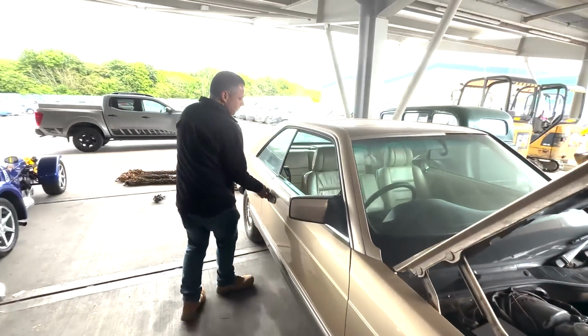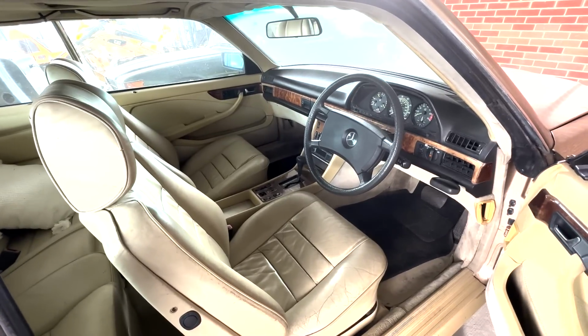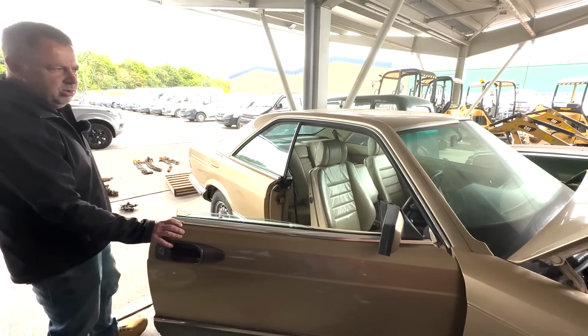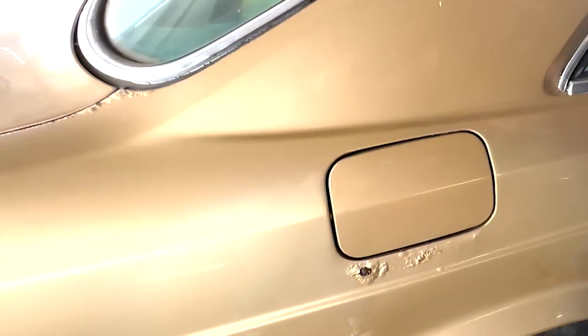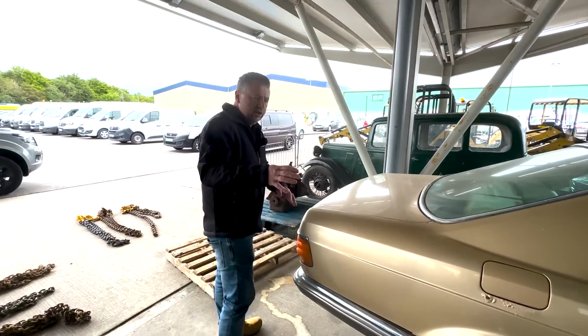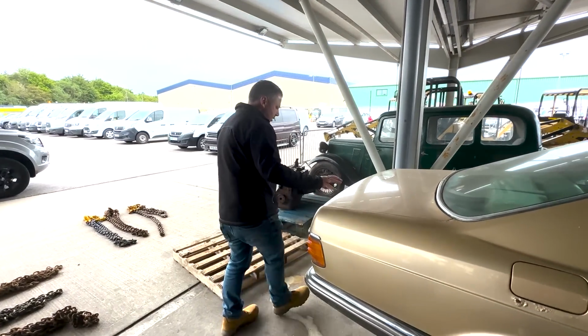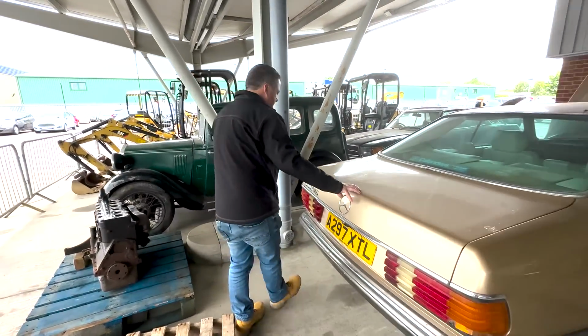Absolute beautiful car inside. Comfortable, another automatic. It's going to need some work. You need to get this trailered home. This one doesn't look like it's gone past the point of redemption. This is a savable car. Somebody somewhere will get this back on the road.